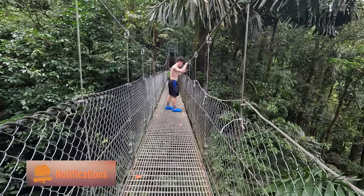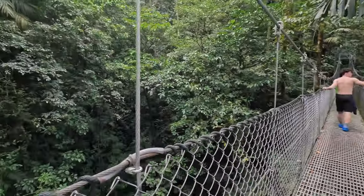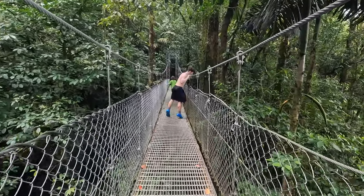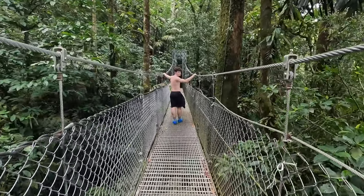Step by step. But if you do, you got a beautiful view of the jungle below. This is definitely not for the faint of heart, like me. But I'm doing it. I'm doing it. So if I can do this, I guess people can do it. Just look forward, I guess.